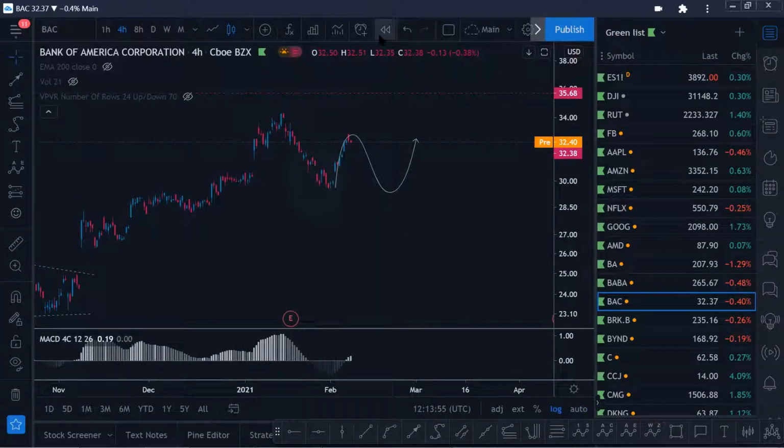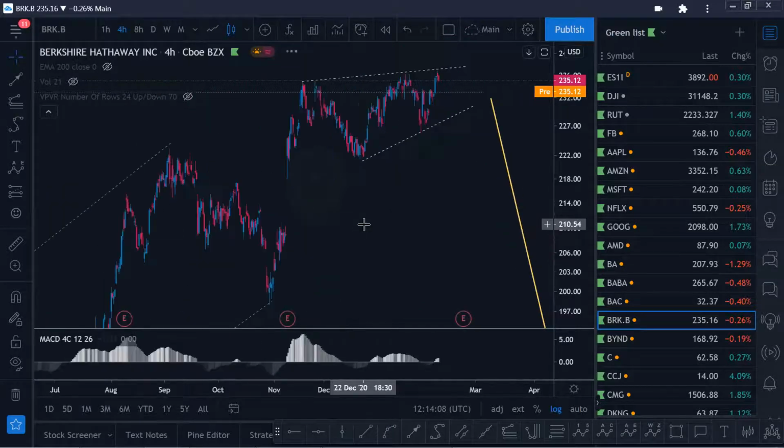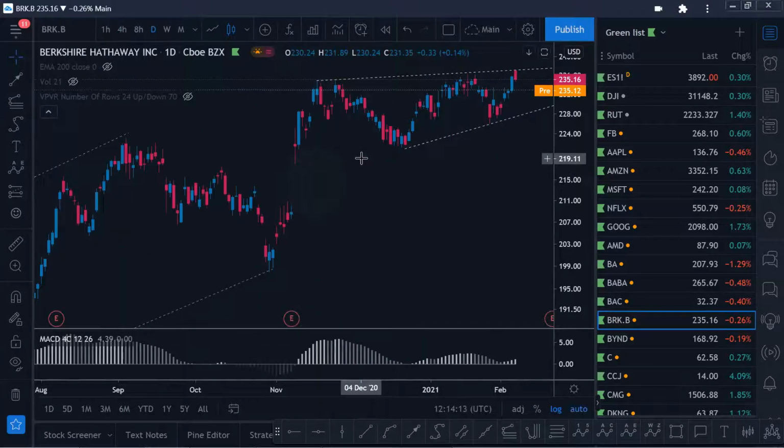If this just continues impulse into the upside, I wouldn't be surprised. But you would have to find some structure within this at a later stage. Berkshire Hathaway went on to break the highs again, but again, still forming this rising wedge. This is still looking good for at least a topping structure.